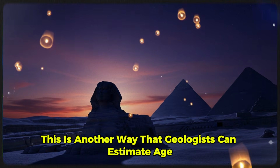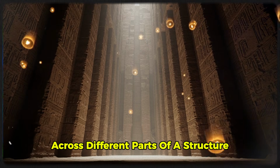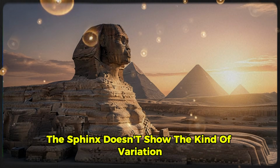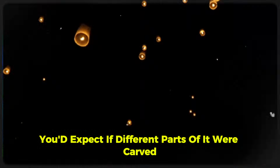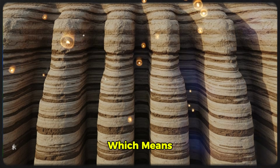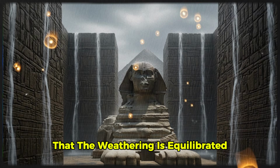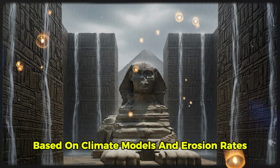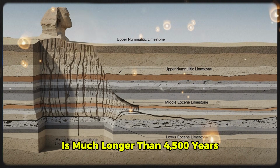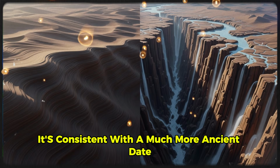This is another way that geologists can estimate age, by looking at the consistency of weathering patterns across different parts of a structure, and by understanding how those patterns evolve over geological time. The Sphinx doesn't show the kind of variation you'd expect if different parts of it were carved at different times. It shows relatively consistent weathering patterns, which means either everything was carved at roughly the same time, or enough time has passed that the weathering is equilibrated. That time frame, based on climate models and erosion rates, is much longer than 4,500 years. It's much longer than even a few thousand years ago. It's consistent with a much more ancient date.